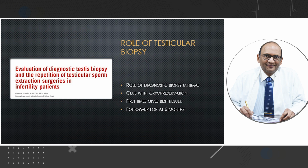So testicular biopsy should be done only when you're trying to conserve the sperms, because after a biopsy there is impaired spermatogenesis for 6 months. And the first time is the best result. So the evaluation by testicular biopsy should be joined with testicular sperm extraction. Otherwise, with a routine biopsy, what are you going to do with that information? If it says sperms are there, you're going to tell them sperms are there. If they're not there, you might as well club it with this, only if the patient is willing to go for that. Otherwise, any information which you get which you're not going to use is unnecessary information.